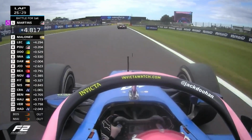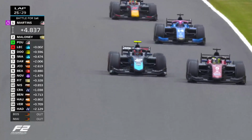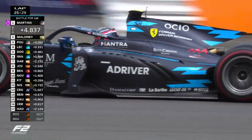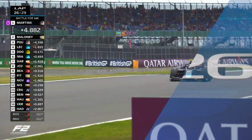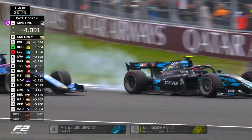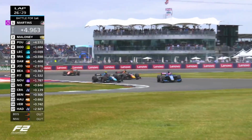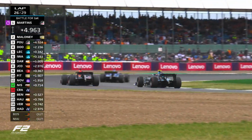Arthur Leclerc now very much the cork in the bottle of these leading runners. Pourchaire to the outside, Pourchaire with the line, Pourchaire with the corner, and Pourchaire with second in his sights. Jack Doohan needs to make this move now if he wants to stay with Théo Pourchaire, and that's exactly what he's going to do. Oh, a big lock-up there for Leclerc, and Doohan will help himself to fourth place. Iwasa will try and do the same, Alex. Critical moments now at the front of the field.